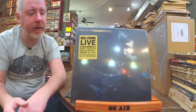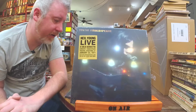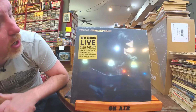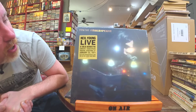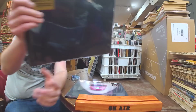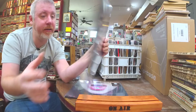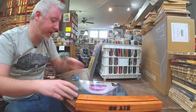Young Shakespeare, Neil Young. Is it just me, or does it feel like every week we're doing a Neil Young release? Because he's been pretty active this week. Solo acoustic concert, Shakespeare Theater, Stratford, Connecticut, January 22nd, 1971. You can get the high-res audio and more. $26. At least his pricing has gotten better over the last couple of years. He's really starting to move the stuff now. They lowered his price a little bit. Typically, it was known for being on the high side, so I'm glad it's coming back to reality.